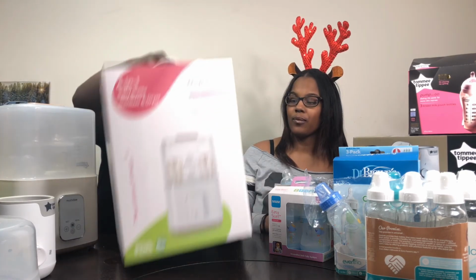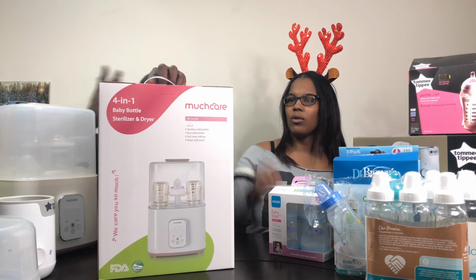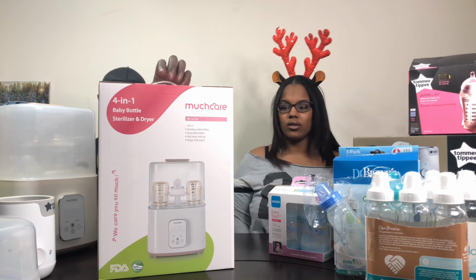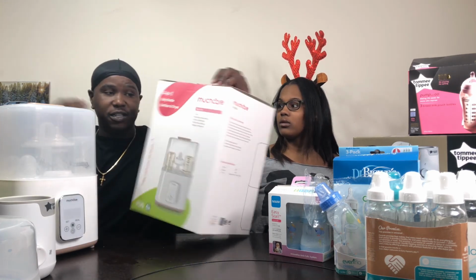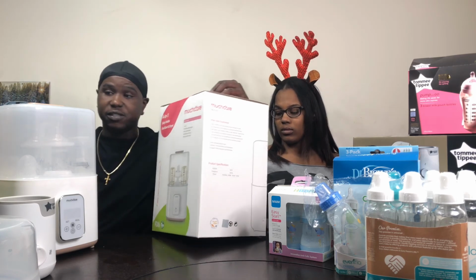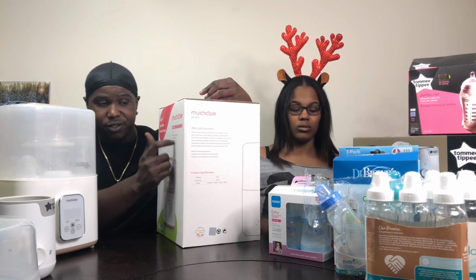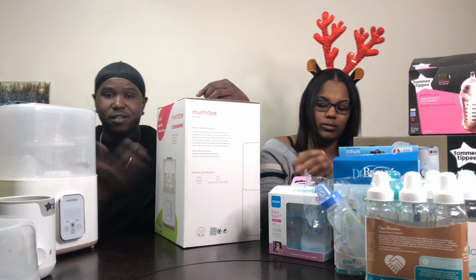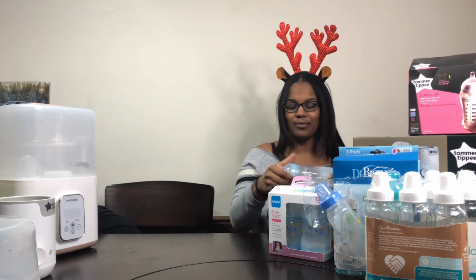So, this is the box right here. 4-in-1 baby bottle sterilizer and warmer. And we've been trying to find this so we can drop the link, but I could not find it. So if you see something like this, this high function, if you see anything that says 4-in-1, this is the 4-in-1 if you didn't know. So basically, it sterilizes, dries, keeps the milk warm, and heats it up fast. So you can't beat it. Appreciate it, cuz. Thank you.